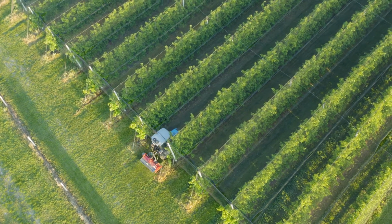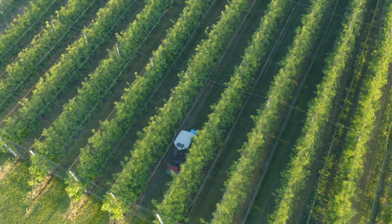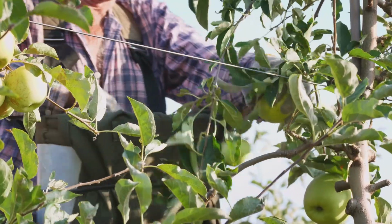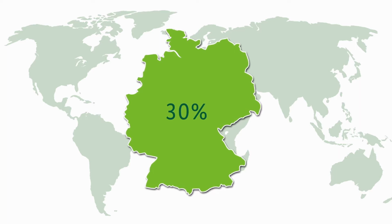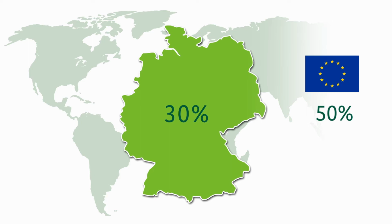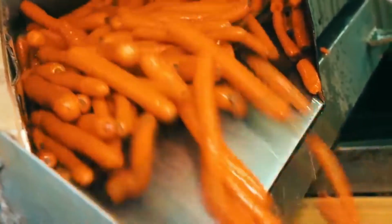From sowing to harvest, producers in Germany, Europe and worldwide put all their expertise and effort into growing high-quality goods for sale. About 1/3 of the fruit and vegetables sold in Germany are grown domestically. Nearly half come from the European Union. Non-EU countries supply 20%, and these goods are a particular focus for the BLE Federal Inspection Service.